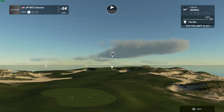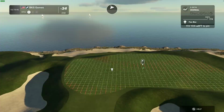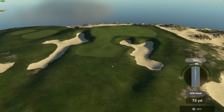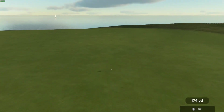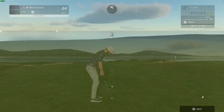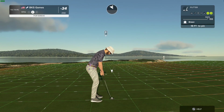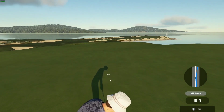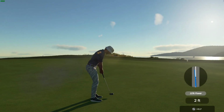And we got a left to right cross breeze on this hole. All right, kick left. Okay, on the green safely. Here's an 18-footer. Well, it's heading towards the hole. Ugh, rolled right by. All right, give this one a little tap.